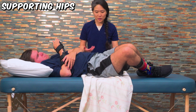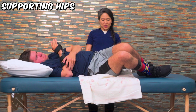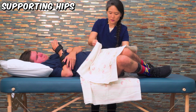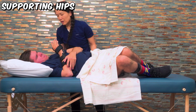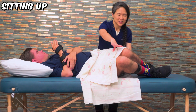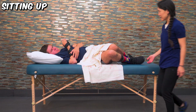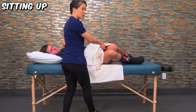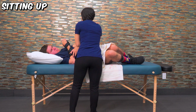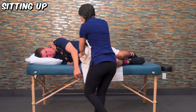If they're not able to do this themselves, this is a very useful technique. And I'm going to scoot him back over towards me, and actually starts him rolling. And take that with us. Okay? We're going to work on sitting up. Okay. So I can also use this for someone who's really weak to actually help them roll as well. Okay. Use my entire body like this. And now he's on his side.